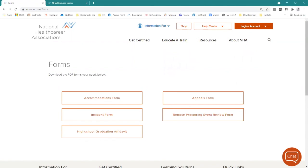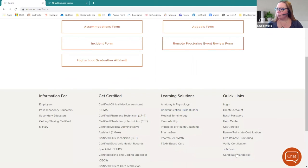Laura, there is a question in the chat about how students can sign up and take the certification exam if they're not affiliated with a school approved for NHA testing. That's a great question. That's an eligibility question, it sounds like. So NHA has two different pathways for eligibility, and you'll find more of that.